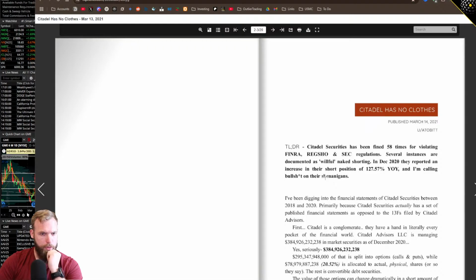Citadel Securities been fined 58 times for violating FINRA, Reg SHO, SEC. Several instances are documented as willful naked shorting. In DTCC 2020, they reported an increase in their short positions 127% year over year, calling bullshit. Okay.